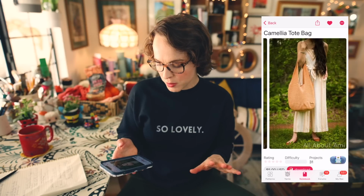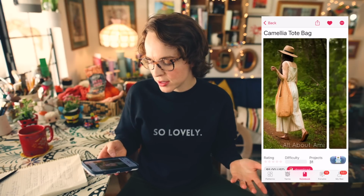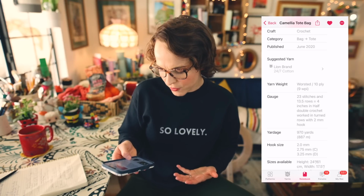It looks very durable. I love the base of the bag being kind of a tighter knit fabric than the rest of the body of the bag. It's just a classic bag. This is crocheted. It's crocheted in Lion Brand 24/7 cotton, which is a worsted weight cotton yarn. It uses 970 yards, so it's much more generous in size. You can have a ton of fun with color.